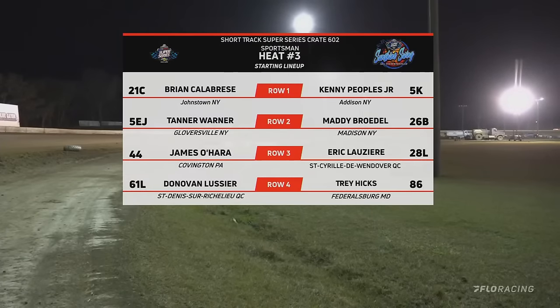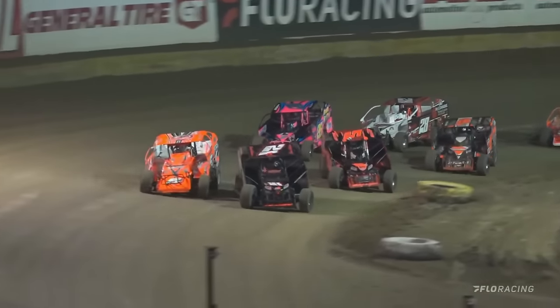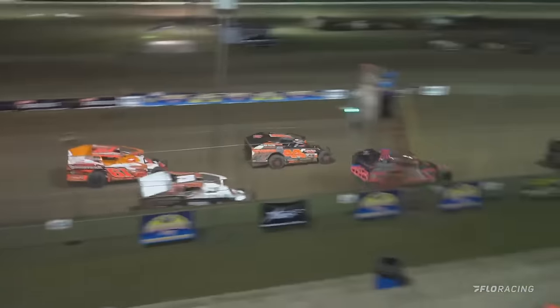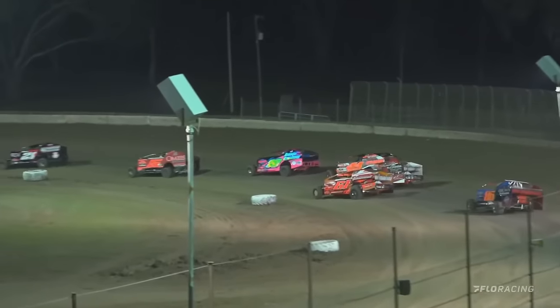Alongside, out of Quebec, Canada, driving the number 28 is Eric Lozier. Starting from seventh position, driving the number 61L, that's the Poissonnant Remorse, number 61L, that's Donovan Lussier. And the final starting spot out of Federalsburg, Maryland, the J.W. Brown Logging 86 is Trey Hicks. Heat three, again, eight laps, five qualify, three to the redraw.